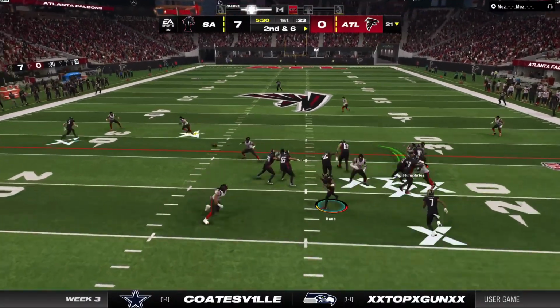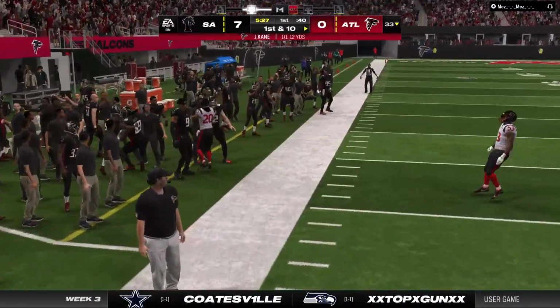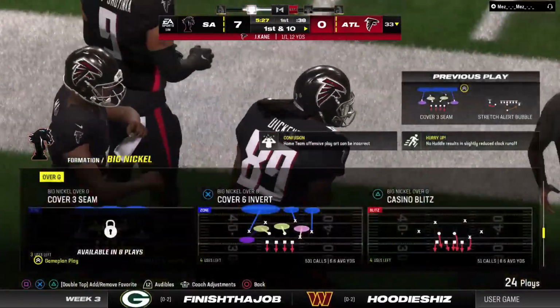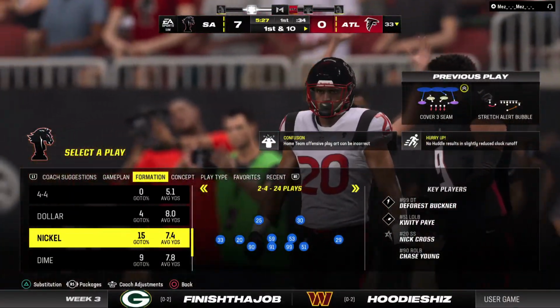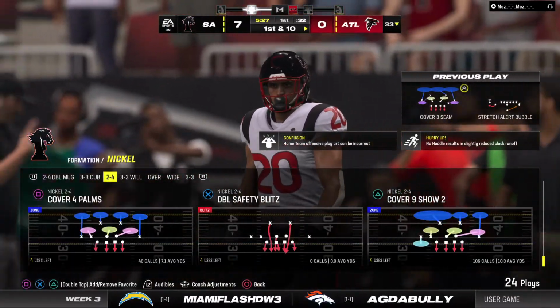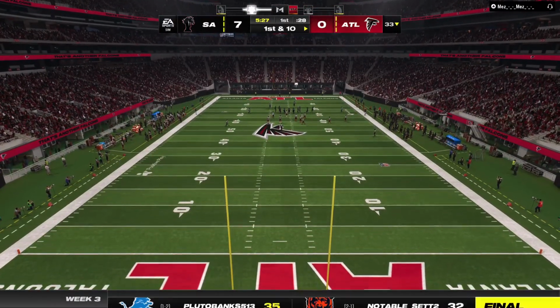I hope he'll recover. A quick throw to the left flat, and he's got it. And he'll have this past the 30 prior to going out of bounds. 12 yards is the pickup. Good for a first down for the Falcons. We'll see what kind of mindset they have here offensively after giving up the touchdown on the opening drive.